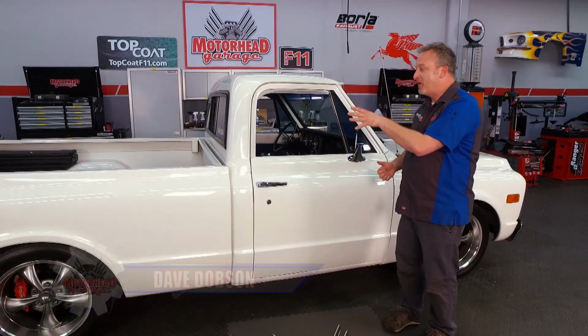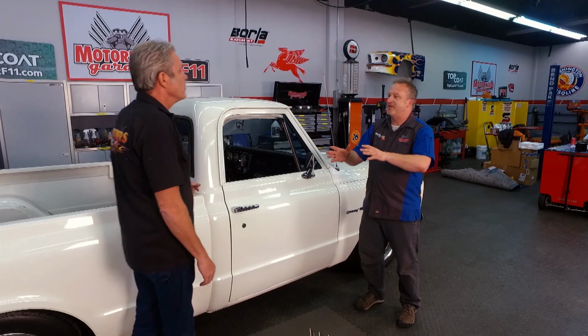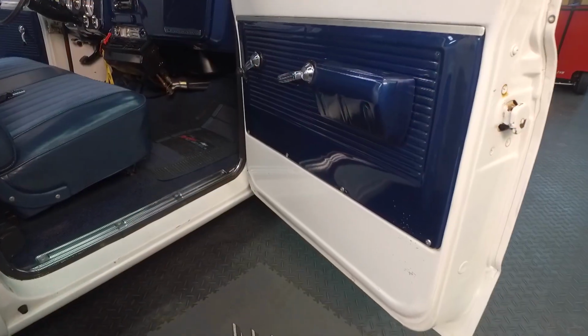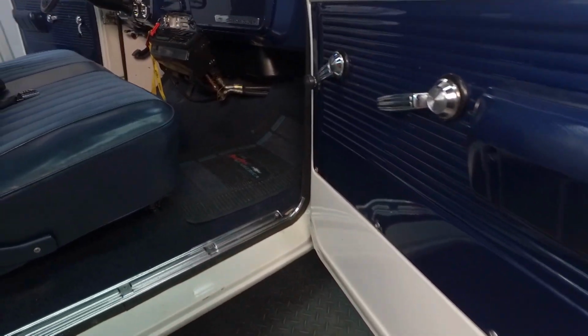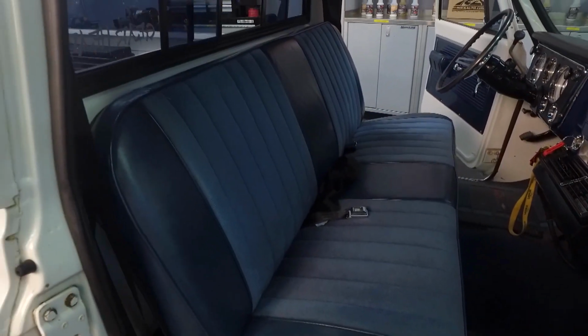We are making television here in our Borla studios at Motorhead Garage, presented by Topcoat. We've got our friends from Brothers Trucks here, and Dave Welch. You guys are the experts on every Chevy truck from 1947 to 1987. I am not an expert, but I can tell you that the seating position in these trucks is terrible. Yeah. What have you guys done to fix that?